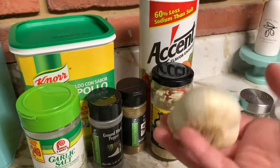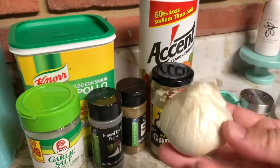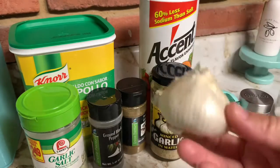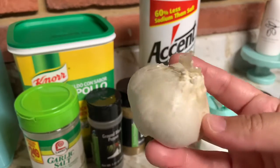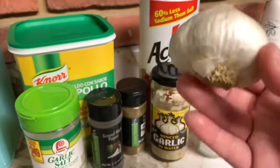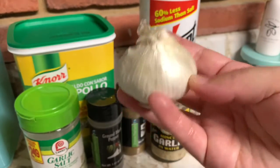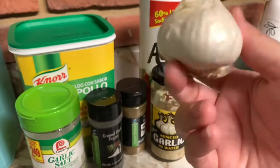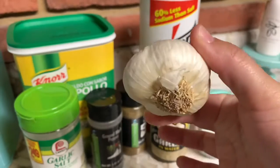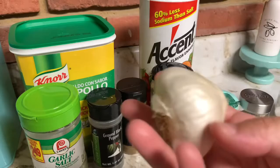Garlic. I need to always have garlic at all times. I use garlic in almost absolutely everything. I don't like garlic. I know some people like to eat the sauteed garlic in the rice. They'll eat the garlic. I don't like it, but it gives it flavor, so it's a must. If I'm down to one of these, I go to the store.